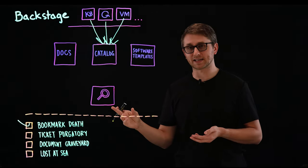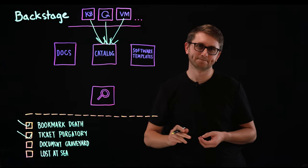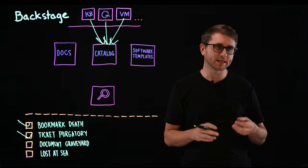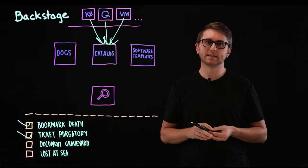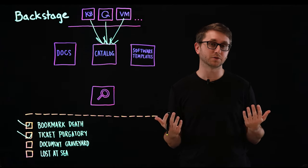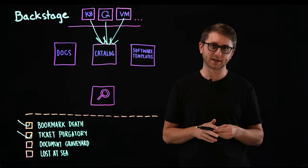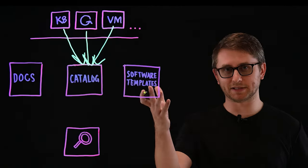Now, the next thing that gets frustrating is ticket purgatory. You've probably been there. You need a new repository, you need a new service or a namespace in your cluster, a new VM spun up, something. And you wind up searching forever, trying just to figure out who do I even ask? Then when you do, you file a ticket and hope that one day it gets answered, and you're left in purgatory. Well, Backstage solves this with what's called software templates.